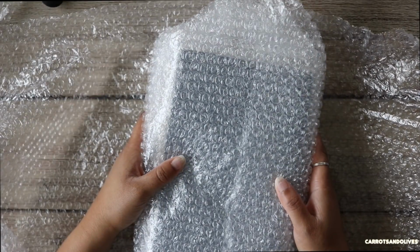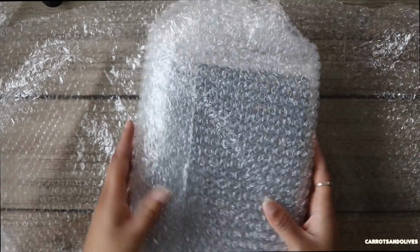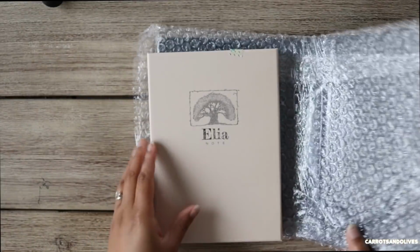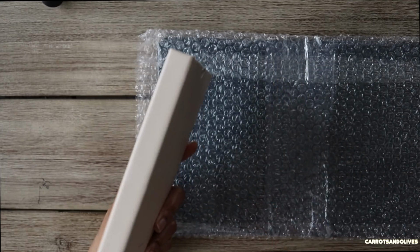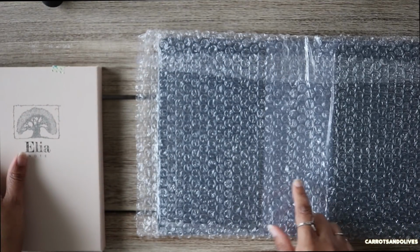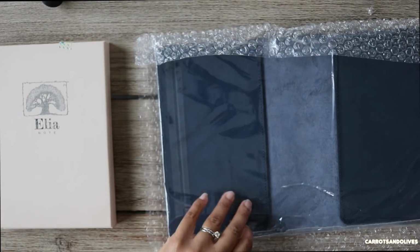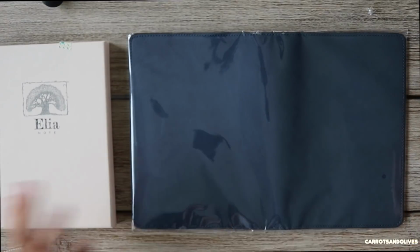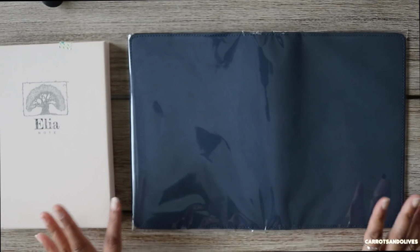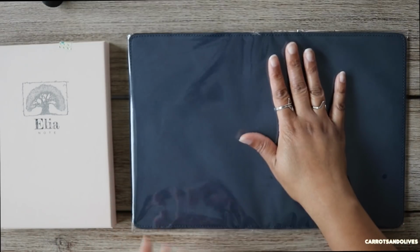Okay guys, this is very well packaged. This is like Goulet pen packaging quality. So I'm assuming this is the notebook, and this is the cover. Okay, definitely a lot of packaging, but that's nice that she takes care of your products while they are in shipment.